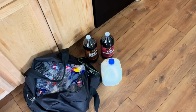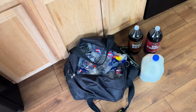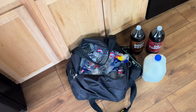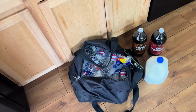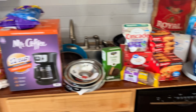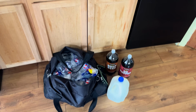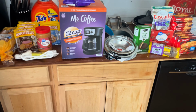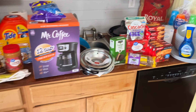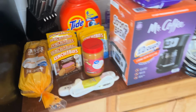I've got milk and Dollar General soda. That's my bag of water. The case ripped carrying it in and it exploded all over my driveway, so I loaded it in a bag. All this doesn't seem like a lot, but the grand total is about 170 bucks. And that is the first food haul of the new trailer. And Tide Pods, because gotta do laundry.